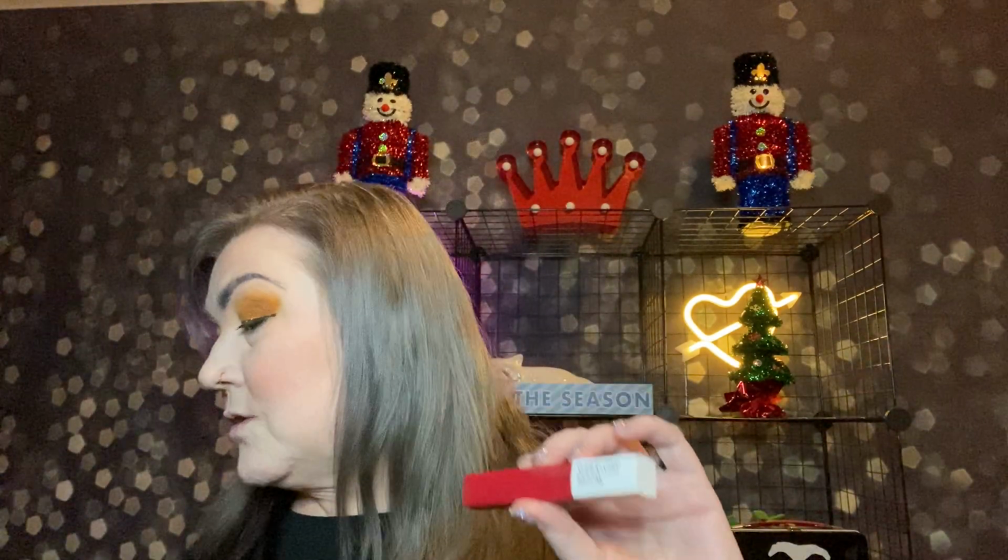And there we go. And now for my lip, let's get a little creative. I don't know what to go with such a beautiful gold look. Should I go red? I think I'm gonna go red. And this is Pioneer number 20 from Maybelline Superstay Matte Ink.